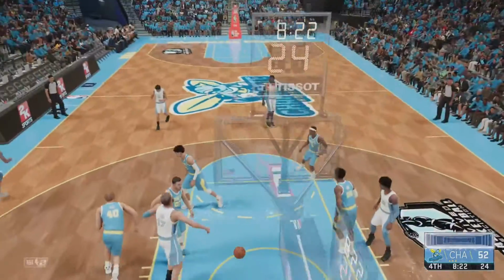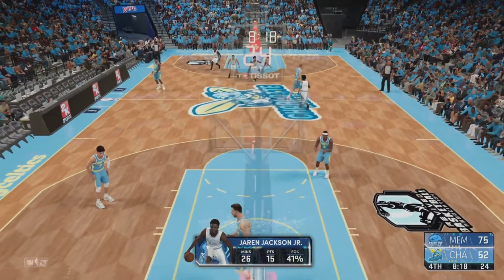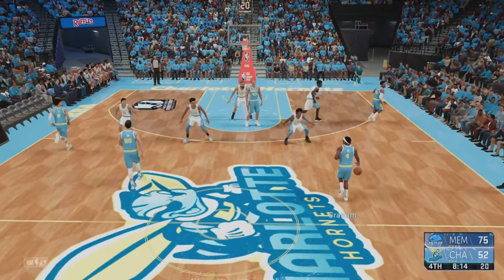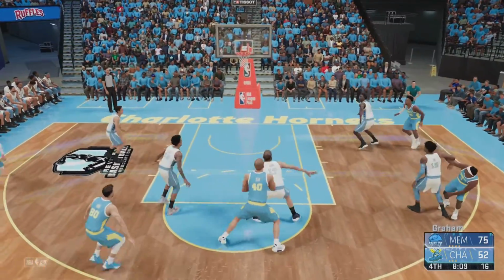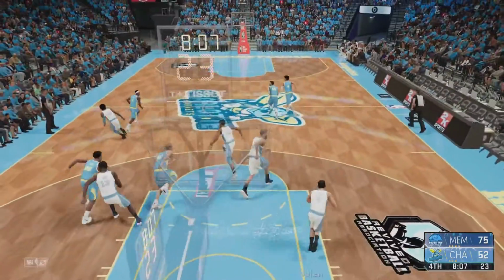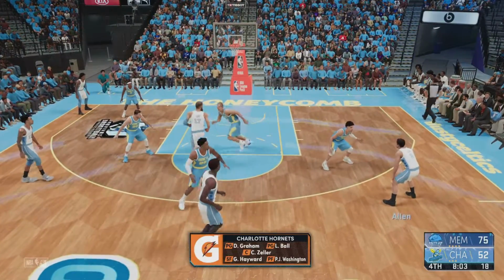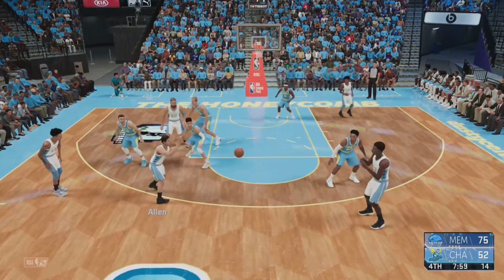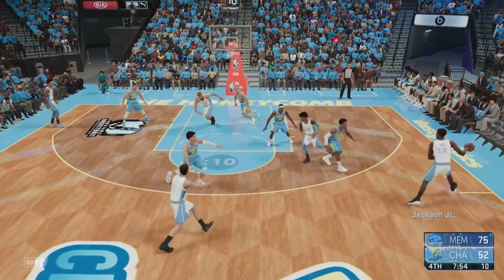Jaren Jackson Jr. with a tough shot, but is able to get it to go. He's got 15 points now in the game. Grayson Allen with the rebound. So this game has just been a blowout pretty much from the start. The Grizzlies are up by 23 with 8 minutes left. I really don't see the Hornets coming back in this one.